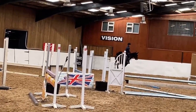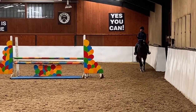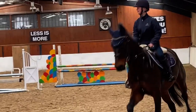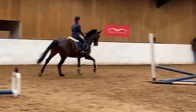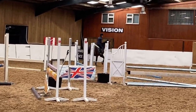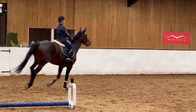As you can see, he is getting his flying changes, but not quite as much, but that's okay because he's still fairly young, so we're not pushing them too hard. He went really nicely on the first day actually, he was very relaxed. Thank God for the indoor because it was absolutely horrible weather. But as you can see, we just came around and jumped the upright twice just to get him straight after the fence instead of turning, which he likes to do.